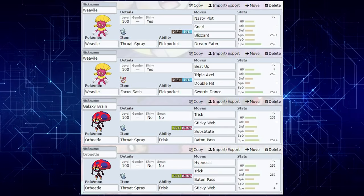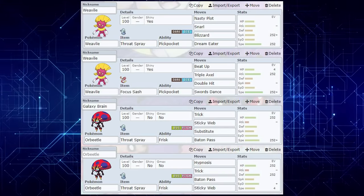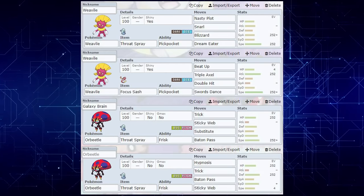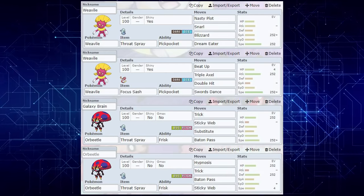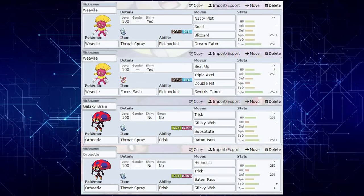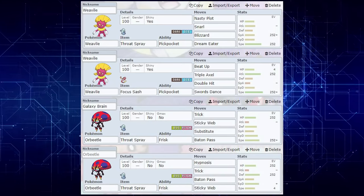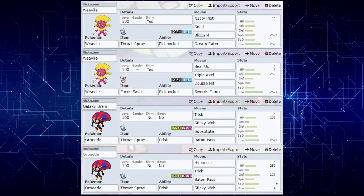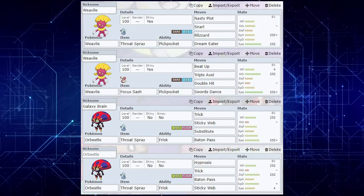Now, the EV spread on the first Weavile was Max Special Attack and Max Speed. I gave it Modest Nature. Obviously, I planned to use Throat Spray from the start with Snarl, and then Pickpocket another Throat Spray that I gave the opponent with the Weavile, and then use it again. And it worked really, really well. I didn't get to use it right at the start, but halfway through the battle, I got to use Snarl again, which is really good. Just destroying the Calyrex right there.